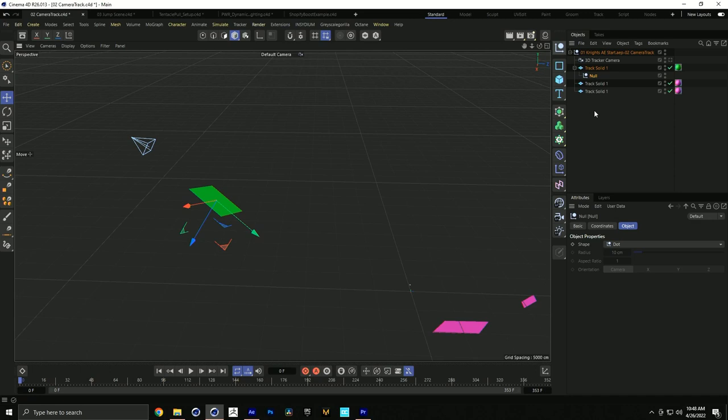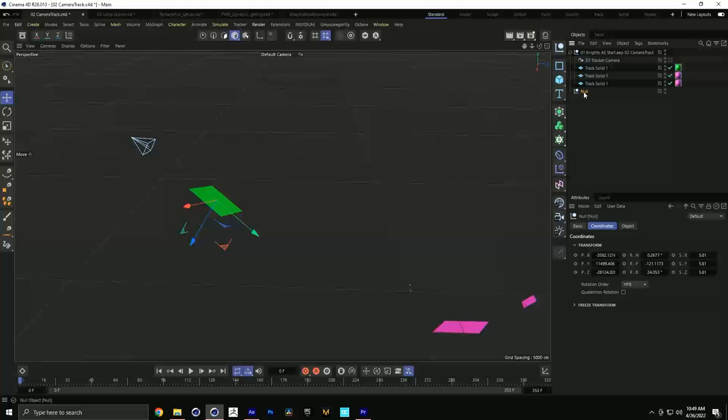Holding shift is going to make that null a child of the plane, which you'll notice placed it right in the center of our plane. So if we drag this null outside, so it's no longer a child of anybody, it is still in the right spot in world position. And if you click coordinates, you'll notice that all of this transferred over. So a sort of a two-button solution to copying and pasting coordinates to put this at the right spot. I'm going to rename my null really quick to scene.